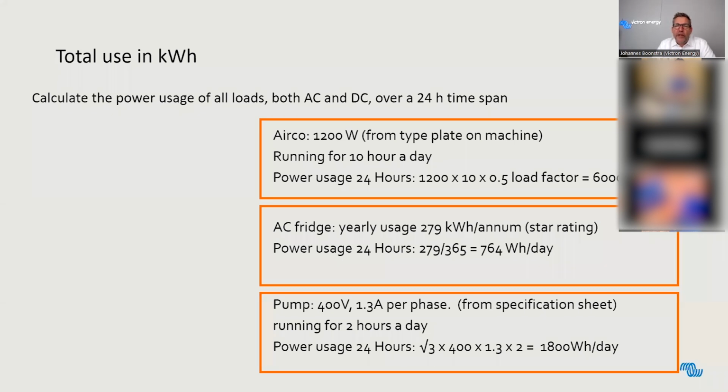So if you would then calculate the energy from this airco for a complete 24-hour period, you could say, well, it's 1200 watts times the 10 hours, of course, and you have a factor of 0.5.